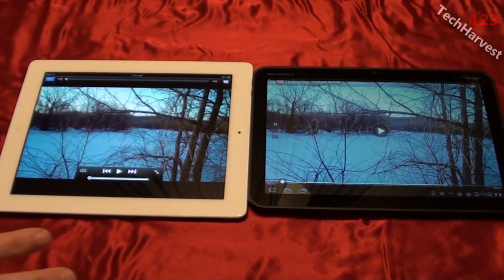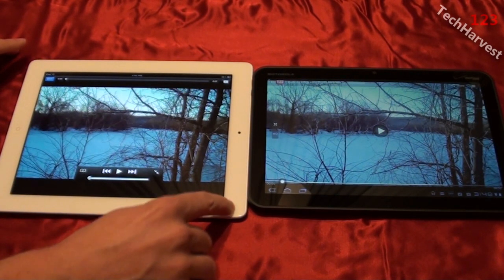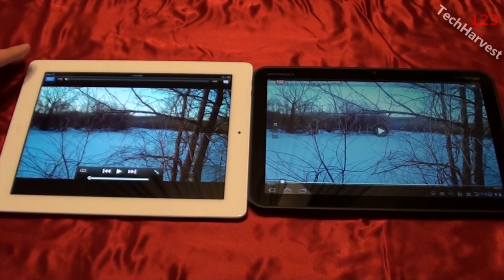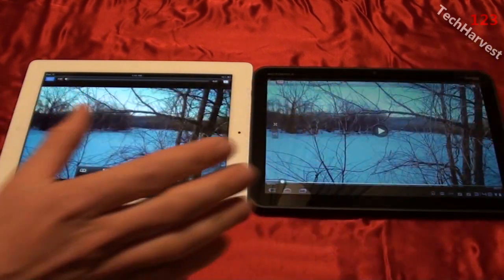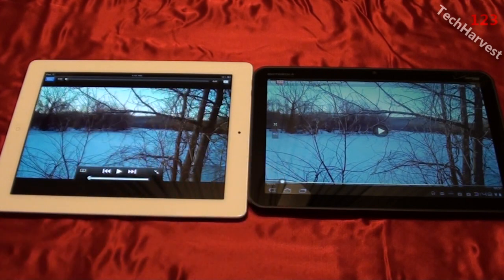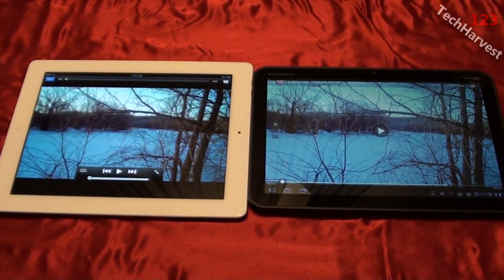Now the first thing we're going to cover is the screen. Now the screen on the Apple iPad, the resolution on it is 1024 by 768. Okay? The screen resolution on the Motorola XOOM is 1280 by 800. So the screen resolution on the XOOM is better than the Apple iPad. So you get a better pixel density on there, and you just get more screen real estate as well because of the way they chose to do the widescreen on it.